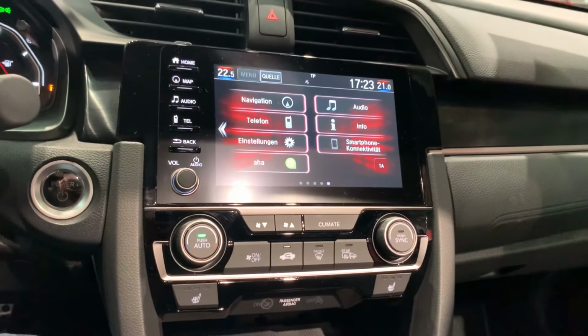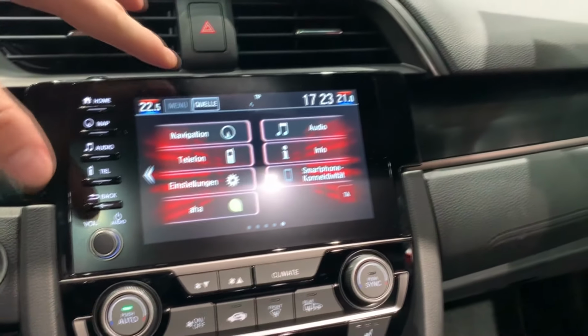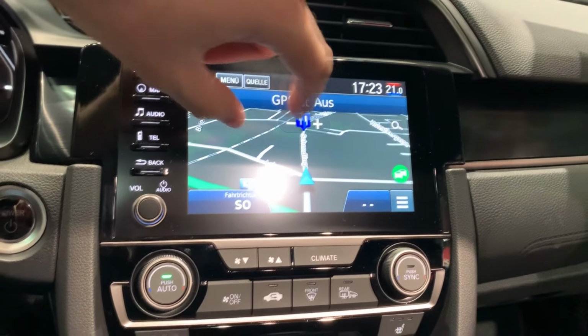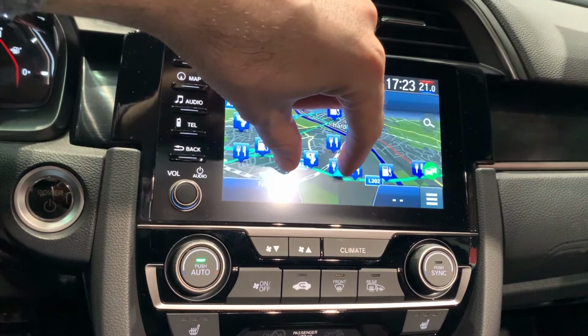It's been updated, and let me show you. This is the home menu. Unfortunately, this is in German, so I'm not really good at German. I know some words, but not much. Let me show you the navigation system. So it's pretty responsive. That's always nice to see.